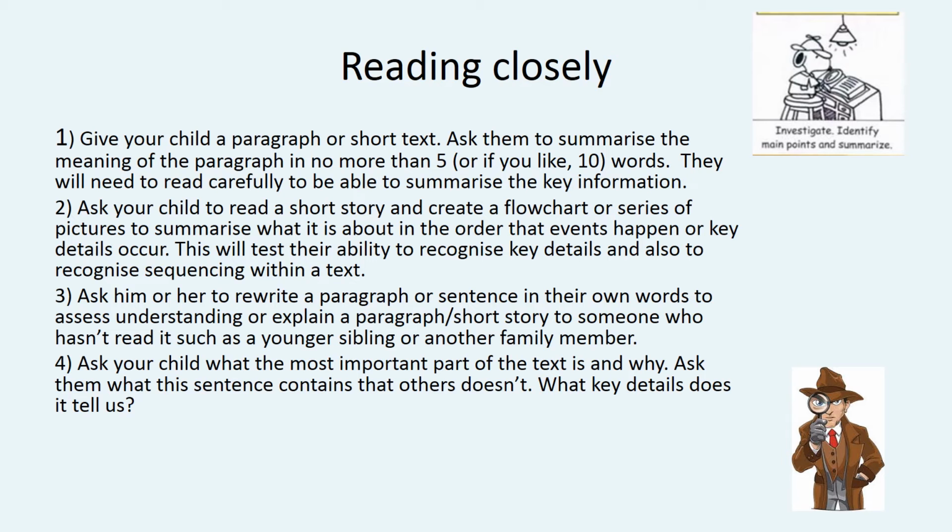or explain a paragraph or short story to someone who hasn't read it, such as a younger sibling or another family member. You could do it so that they teach them about the extract they've read.